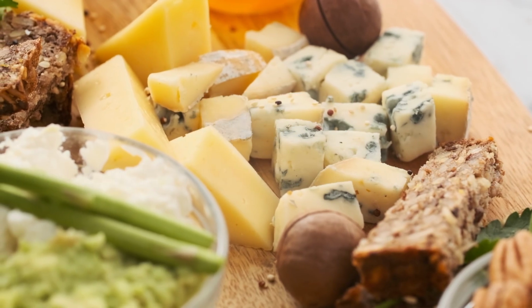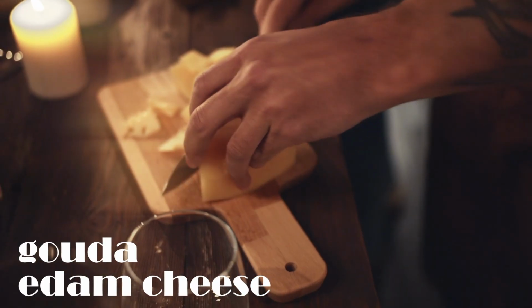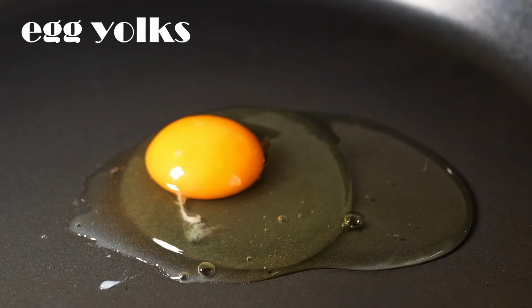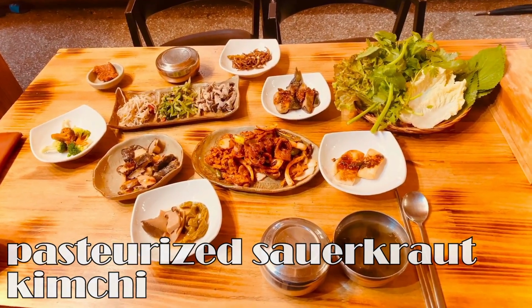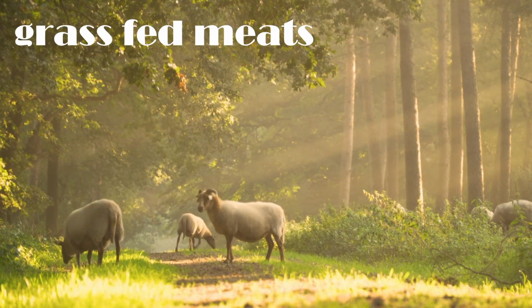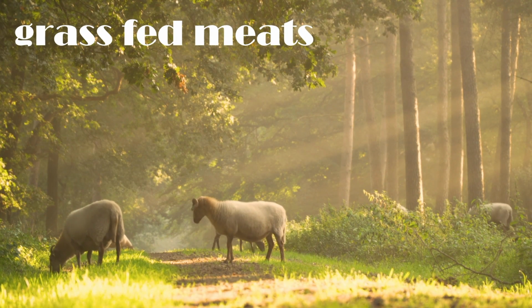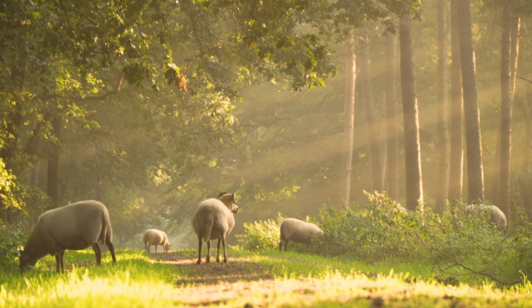Other excellent sources include aged cheeses like Gouda and Edam cheese, egg yolks, especially from pasture-raised chickens, unpasteurized sauerkraut, kimchi with cucumbers for those who love Korean food, grass-fed meats and butter, and for those who don't mind organ meats, chicken liver and goose liver are excellent as well.